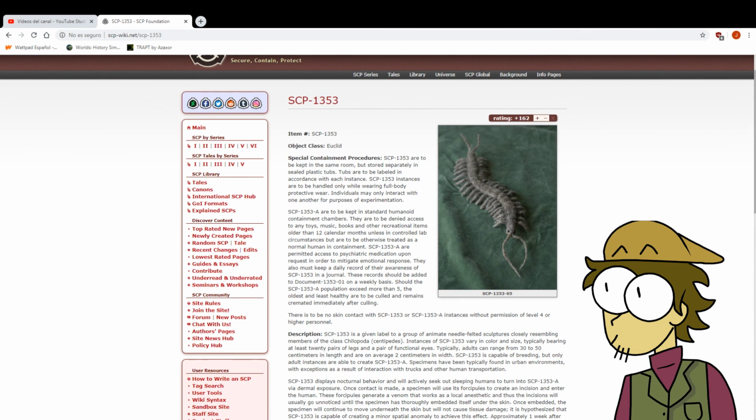They can't be surgically removed? Sounds like something that could be surgically removed. But that wouldn't be the style of the Foundation.